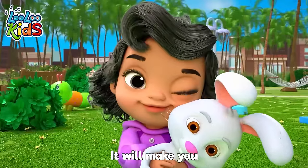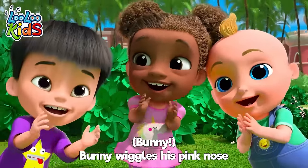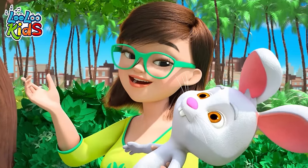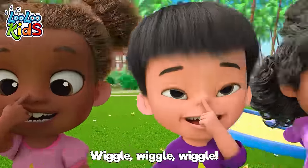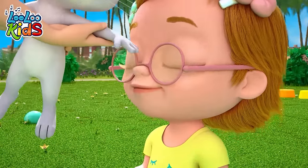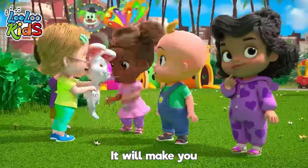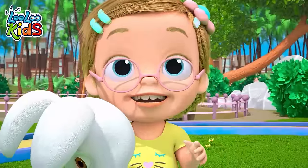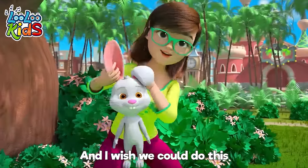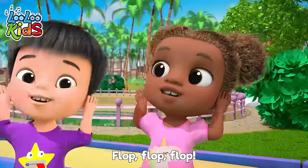Strong. Me? Okay. Hop like Bunny's gonna pop your nose. Nope. It will make you quick and strong. Bop. You got me. Bunny flops his fluffy ears. And I wish we could do this. Wow. Flop, flop, flop, flop, flop.